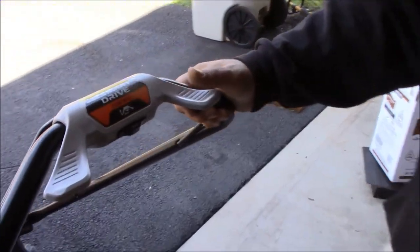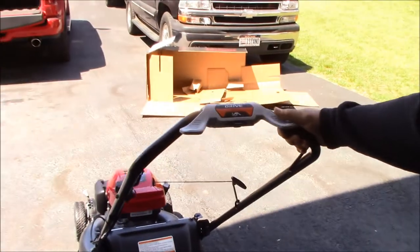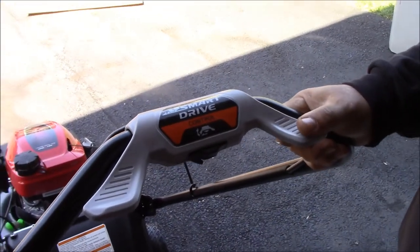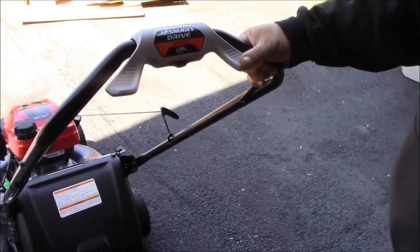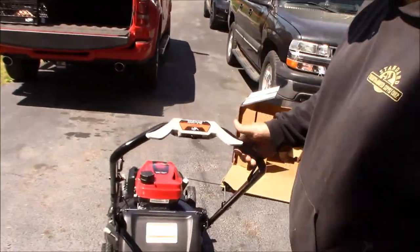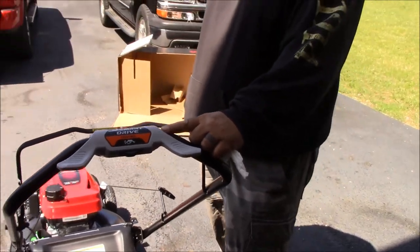Got your drive control. And the more you press it, the faster it'll go. Give it a little bit. Start on the pull. There you go. They say top speed is like 4.5 miles an hour, which is pretty fast for walking.